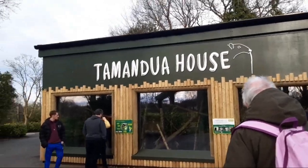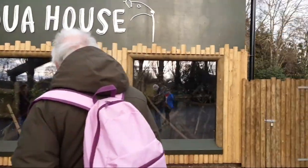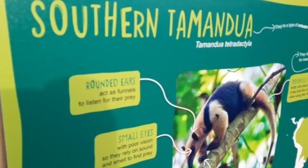I'm such an idiot. This is new. They were building this last time, and now they've finished building it. So let's see what's inside.